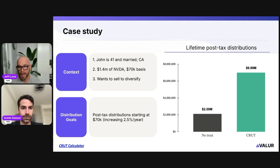And then we're going to show you what happens if he wants to take out $70,000 per year and then grow that amount that he takes every year by about 2.5%. Just as an example, as we said with a NIM-CRUT, you can change that number. You can target 0 distributions. You can target higher. It's up to you. But what you're going to see is, given these numbers, which are not crazy, they're really very common for our clientele, you're going to end up with more than 3 times the money, 3.5 times the money after taxes at the end of your life with a CRUT compared to doing this without a CRUT.